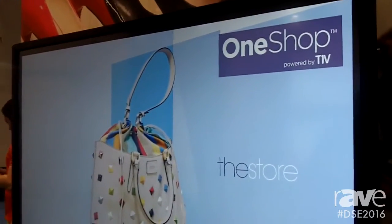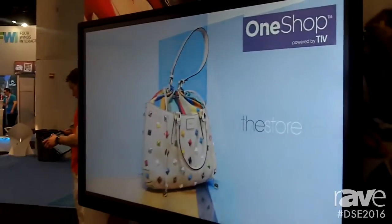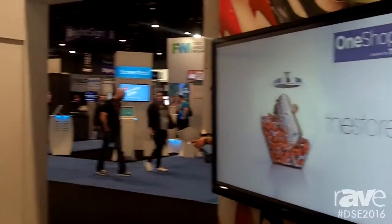So in this case, this is a touch screen. It is. And they can go up and they can pick what they want, and then the customer service person could literally just bring it to them. Or they can have it shipped right to their room where they're staying that day.